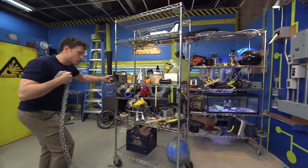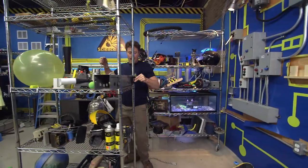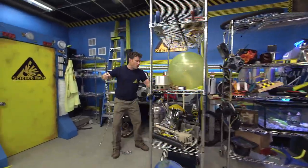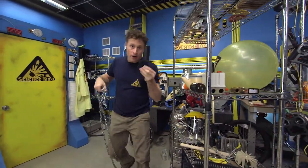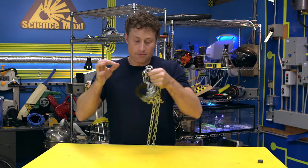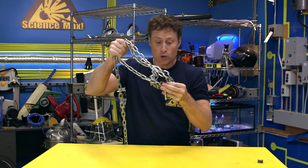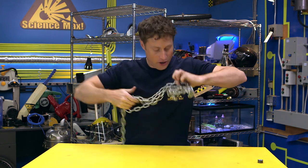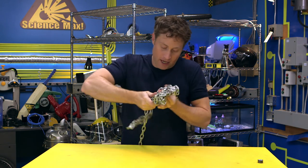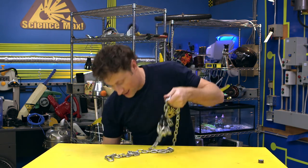A magnet is an object that is attracted to anything that is ferromagnetic, which is iron, nickel, or cobalt. And magnets are interesting because they have two sides. There are two poles. I'd show you, but I can't get the chain off. Hold on one second.